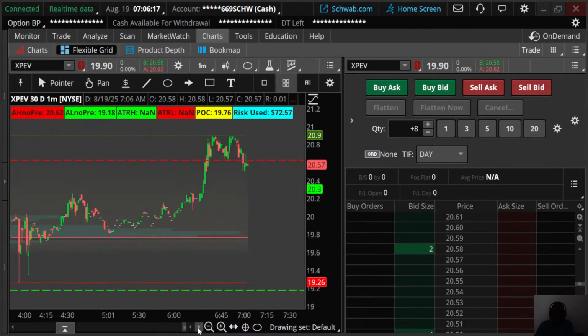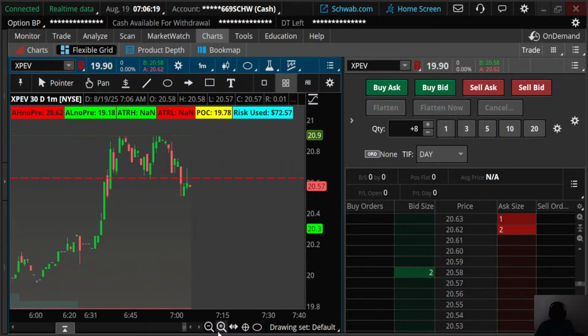XPEV still trading around this ATR high as well. It's got 1 million shares traded on it, but it's looking downwards as well. I think XPEV has the better news today as far as trying to get a move, but it needs more volume. A lot of this volume got sucked up by these cheaper stocks. Let me go look back at the signals here.